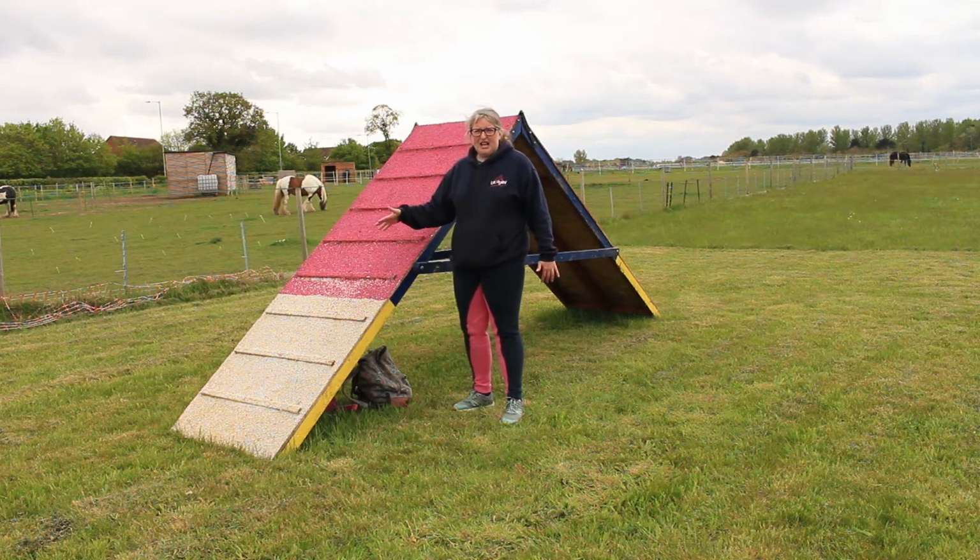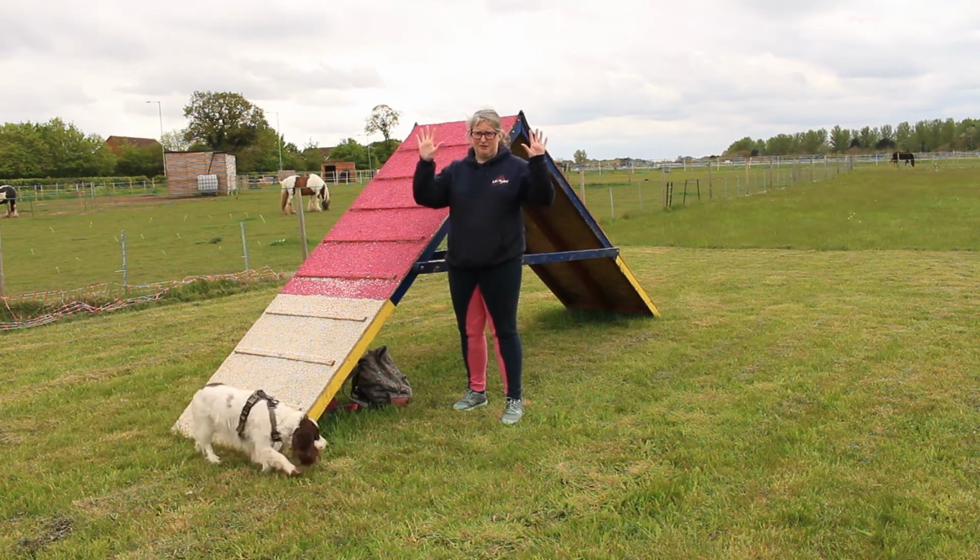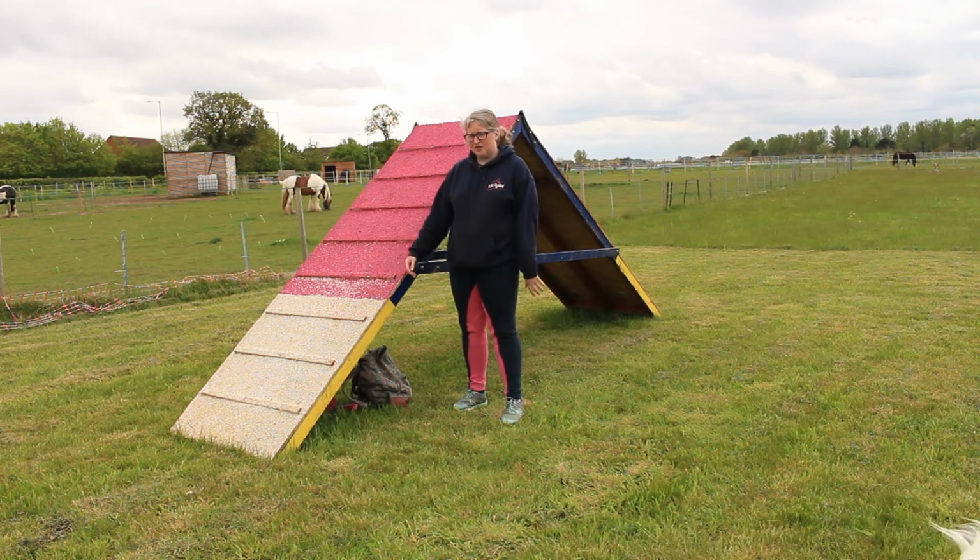So they're your main bits. If your dog misses them, if your dog missed the up and it missed the bottom contact, then you'd end up with 10 faults because you've missed both contacts.